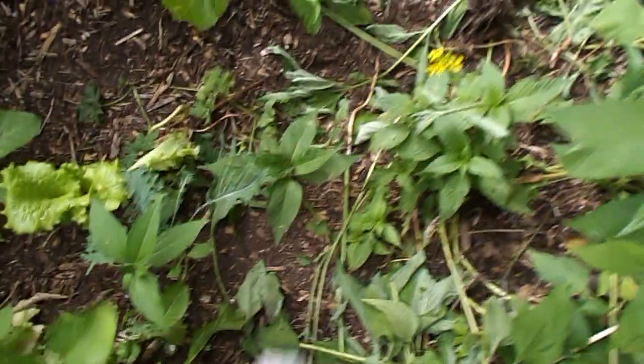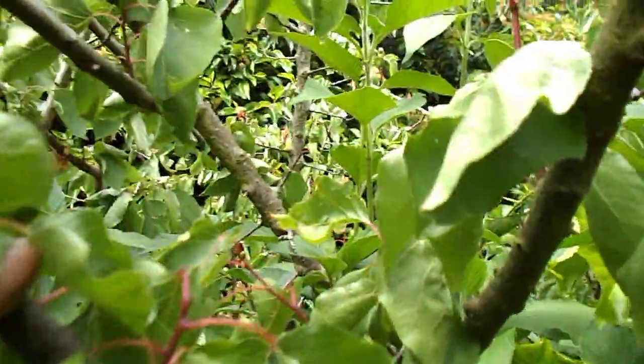Chinese spice cabbage, lettuce, potato, you know, blueberry bush. And this is an apricot here. And then this is the understory here. You have to have an understory. Well, you can see that's the understory. And it's quite dense. It's really dense.